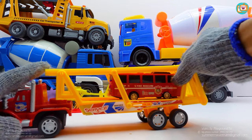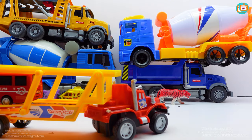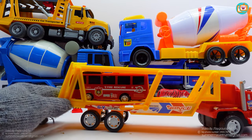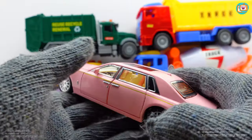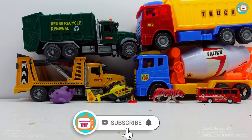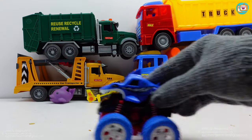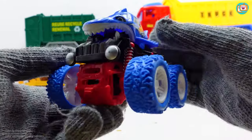Rescue bird already come, and we bring to other place. Wow, wonderful, awesome, it's so cool. Let's check the speed. Wow, wonderful. That's awesome. This is blue stuff. Wow, it's smooth and wonderful power, you see.